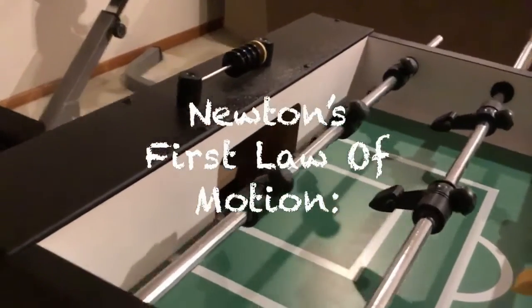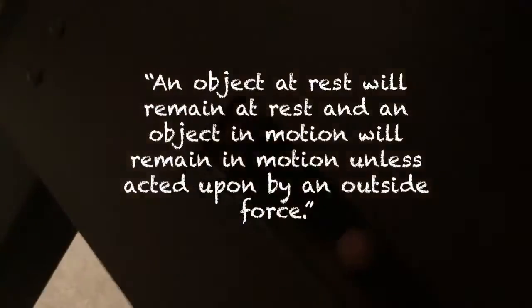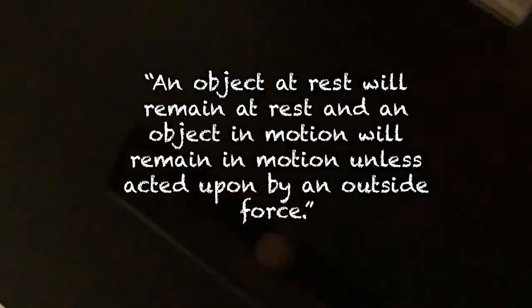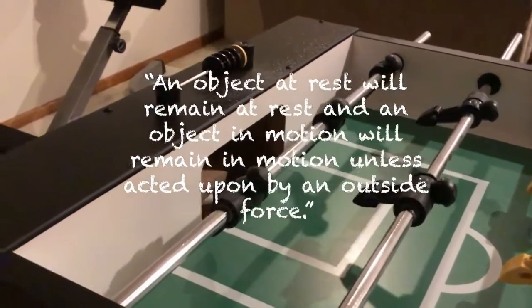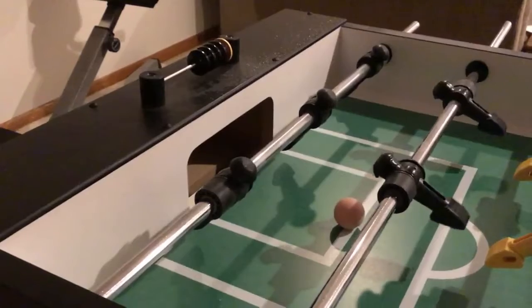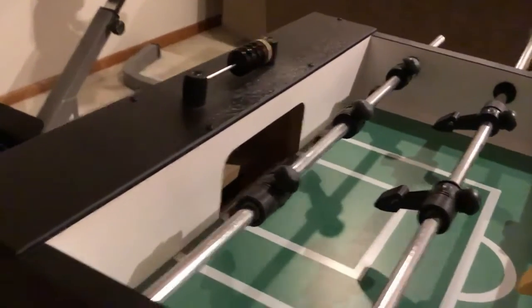Newton's first law of motion. An object at rest will remain at rest, and an object in motion will remain in motion unless acted upon by an outside force. In this demonstration, we can see that the ball, which is at rest, does not move until it is struck. When it is struck, it continues to move until it makes contact with the wall and is pushed down by the gravity, bringing it to a complete stop.